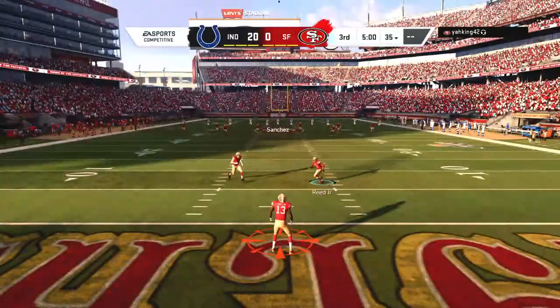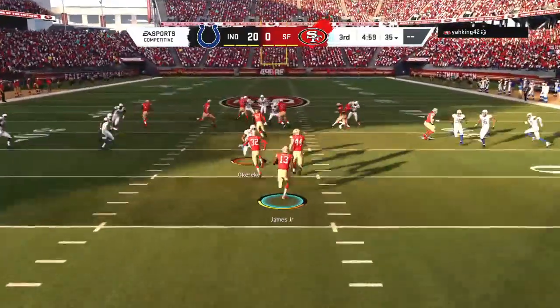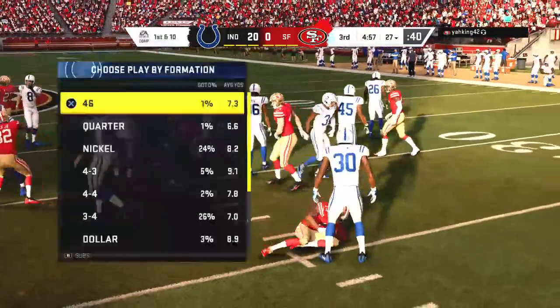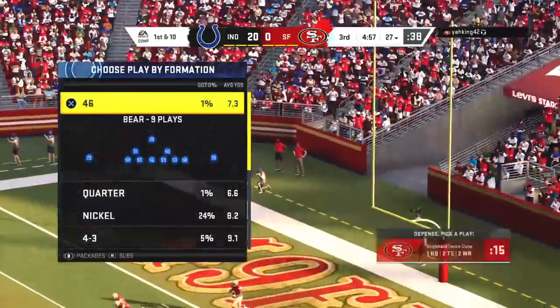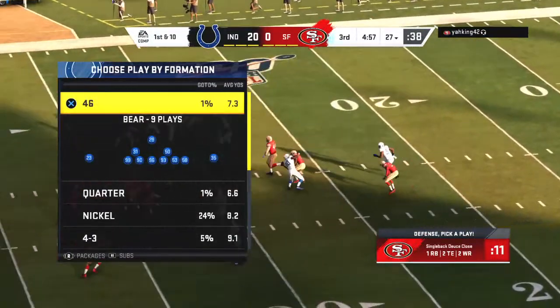Second half ready to get underway. The Colts with a lead, and they will receive the football. This will be taken in at the 1. And he'll take this across the 25, a couple extra yards, up to the 27-yard line. First and 10 at their own 27-yard line.